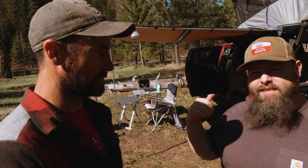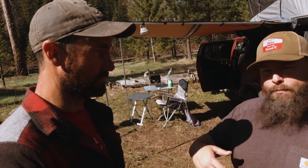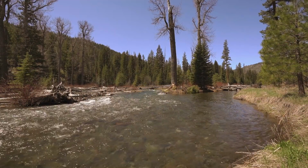So I'm primarily a landscape photographer. A lot of times the whole reason I'm out camping is so I can get up in the morning or shoot sunset, which means that I need a setup that I can quickly set up and tear down. I like the James Baroud roof tent for that because it's really quick to set up. It's not necessarily super quick to close back up, but so far it seems to be working pretty well.